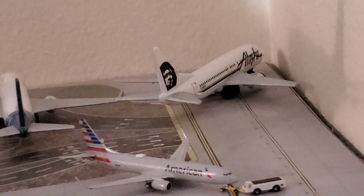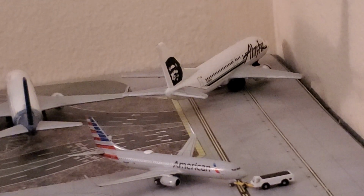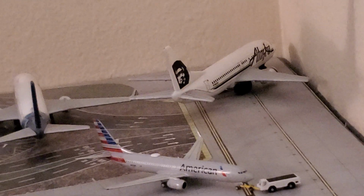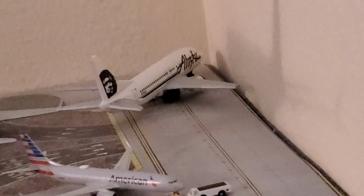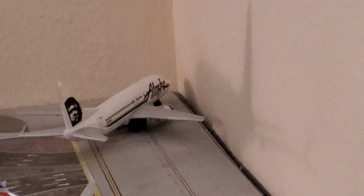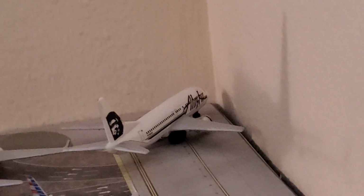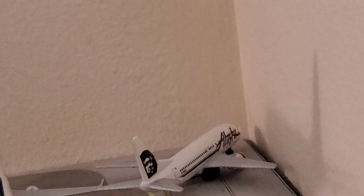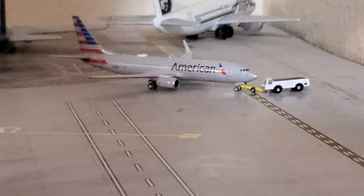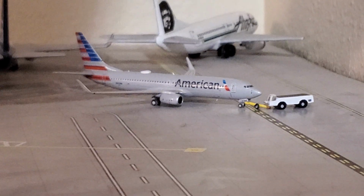And over here we have an Alaska 737-900 in the old livery. This is currently getting ready to head out on a flight to Anchorage. Just pushing back, we have an American Airlines 737-800. This is currently pushing back on a flight to LAX.